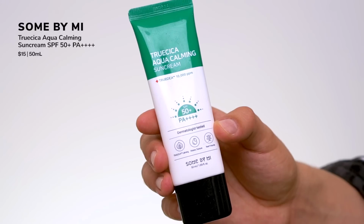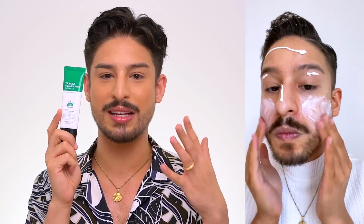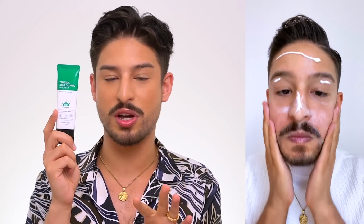So very elegant formula. I can understand why this was everyone's favorite for the year. A personal favorite that I don't think a lot of people have talked about, this is from Sun by Me. It's their Truecica Aqua Calming Sun Cream, SPF 50+, PA4+. This also is kind of reminiscent of the original Perito, but a little bit less shiny on me. Very much more of that nice, elegant dimethicone heavy formula that sets down really easily. Leaves a nice natural finish on the skin.